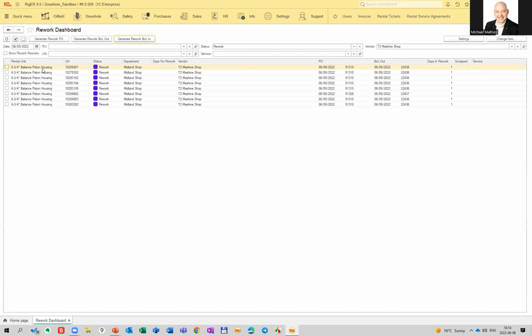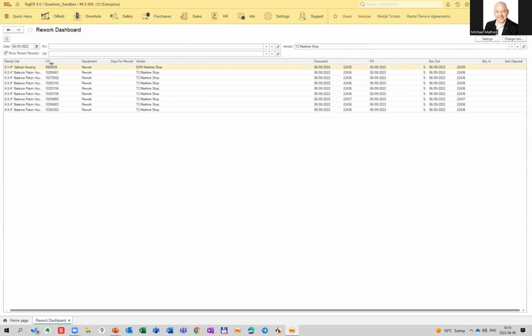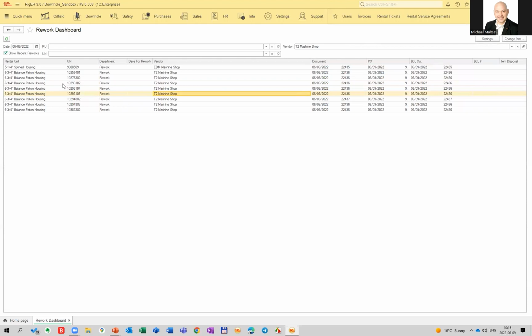The rework is done. To show recent reworks, we can click the filter checkbox here, and it will show you all our recent items and when it was done, and you can go through all those unit numbers and understand what was there. And this is how we manage unit numbers in the Rework Dashboard.